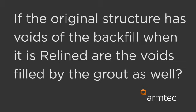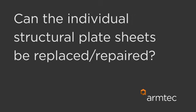But if there are any voids behind that you can't see, yes, there's enough grout pressure on the pump that it will fill the voids behind as well. But again, if there are large gaping voids, fill those voids first as best as you can before you put the liner in. Can an individual sheet be repaired or replaced?